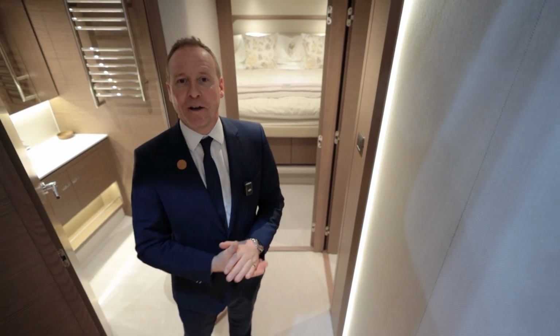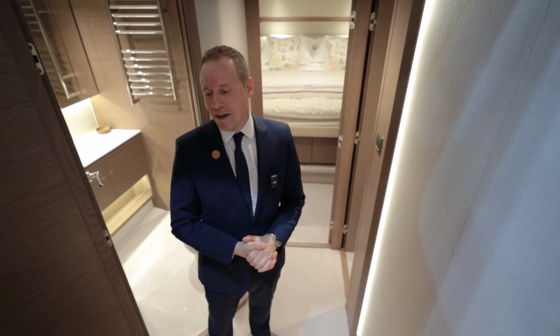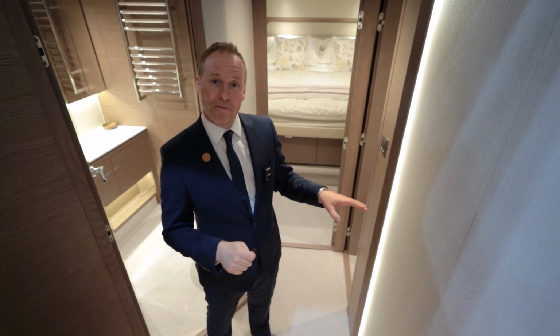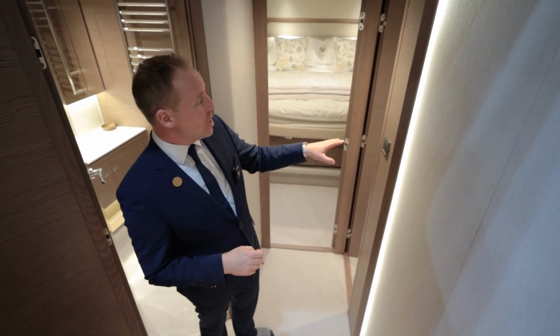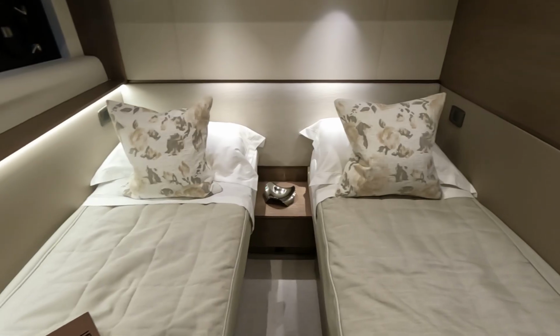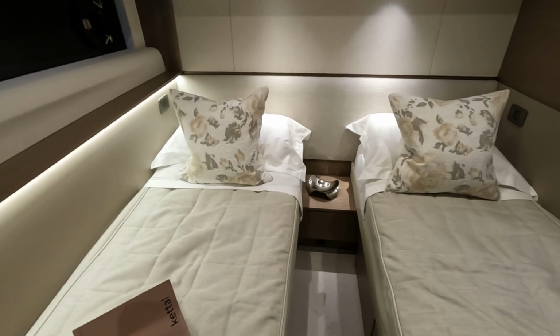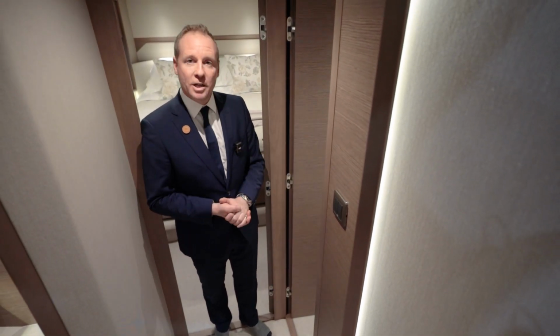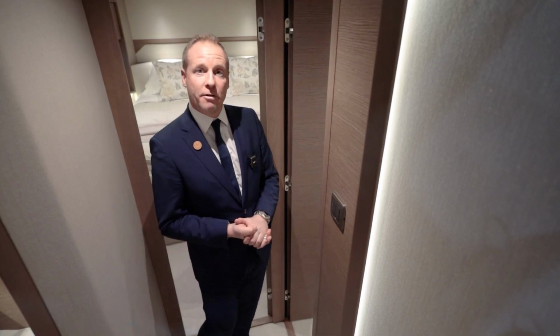One of the best things about this boat is the master cabin. It's incredible, but we're going to get to that, and we'll just talk about the other areas first. So starboard side, we've got a double cabin, but it's set out as twins, an option to electronically join those berths together. Everything else there is lovely. Light coming in, storage, lined hanging space. The option to have an AV package is there as well.